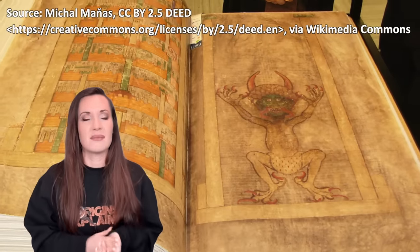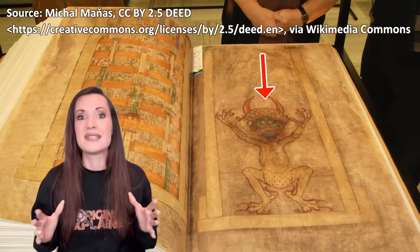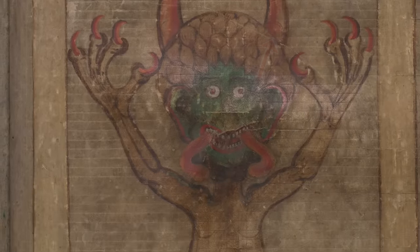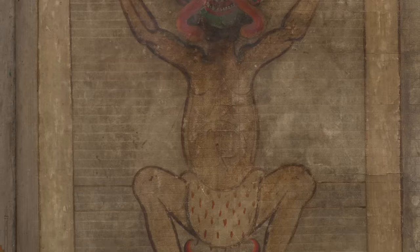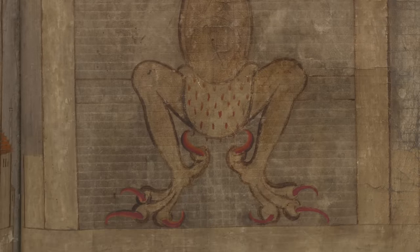You may be wondering, why is it called the Devil's Bible? Well, that's because right smack in the middle of this colossal book, there is a full-page portrait of Satan himself. He's crouching like an animal and has two horns sticking out of his head. His arms are stretched upwards, and he has a forked tongue like a serpent. Attached to his fingers and toes are large claws. His face is green and grotesque.